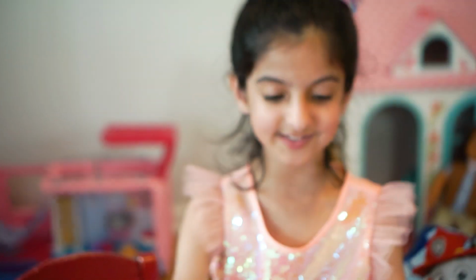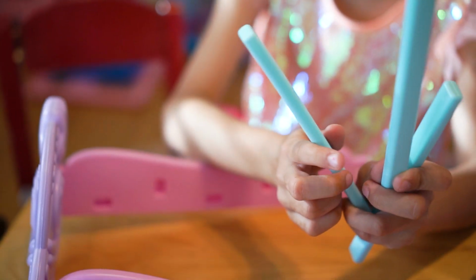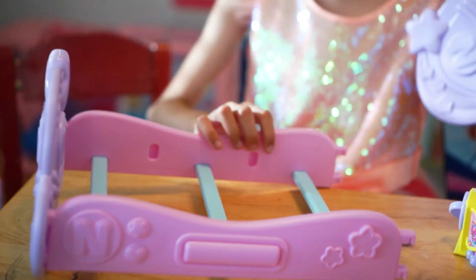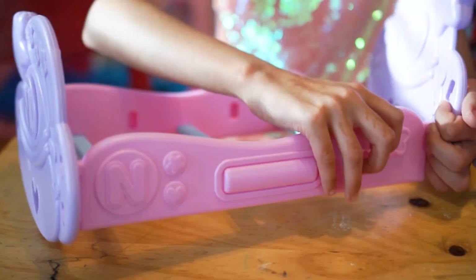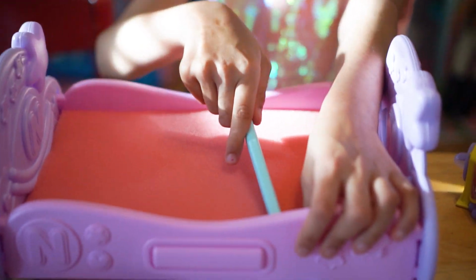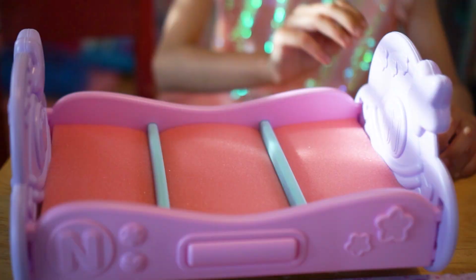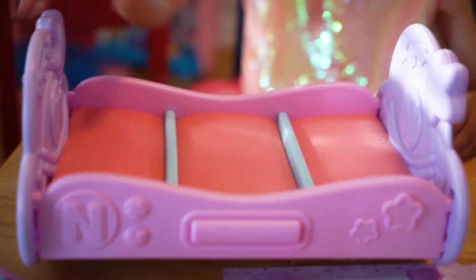Wow, it's so cute. Let's assemble it. Here are the instructions. Inserting the brackets in. I inserted the 3 brackets and now let's put the foot piece. I'm putting the mattress in. Since you have 3 babies, I'm going to use these brackets to divide it into 3 parts. So look guys, we made the crib and it looks so cute. And it's rocking actually.